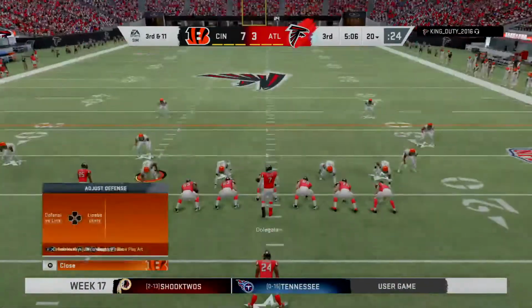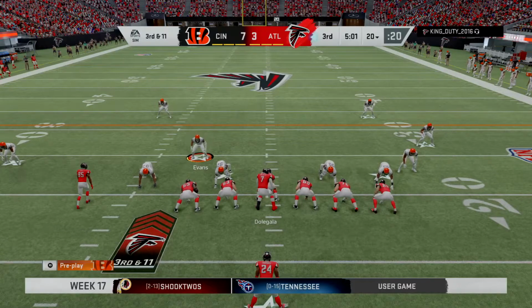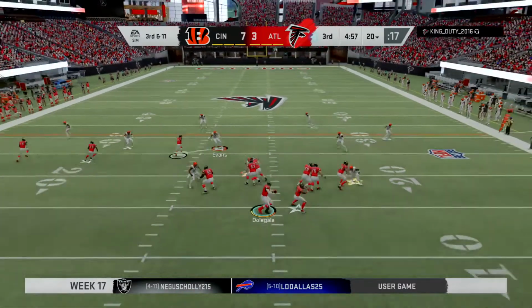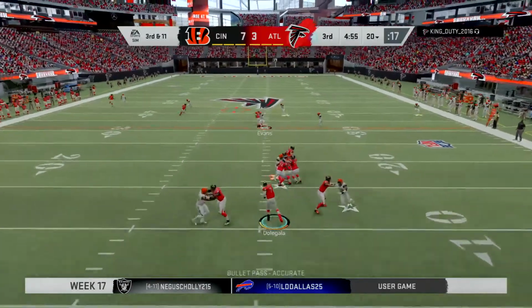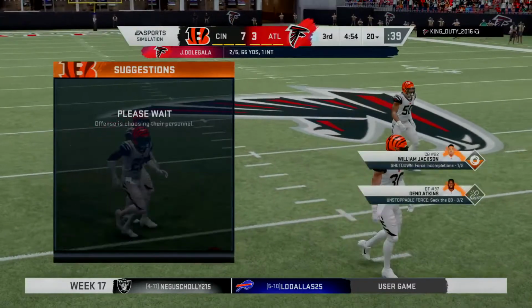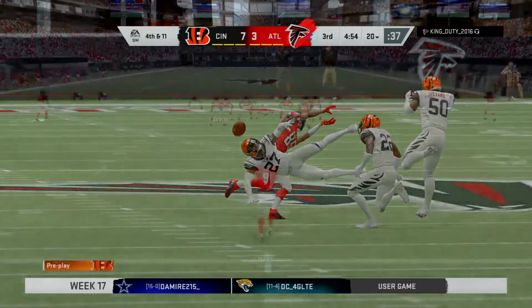The Bengals with 2 extra DBs, a nickel look on third. Blanketing the passing lanes. Looking to throw. And that is incomplete. But it appears they're going to come up empty on this first drive of the second half, still down by that slim margin.